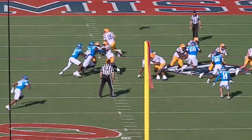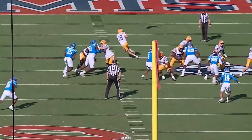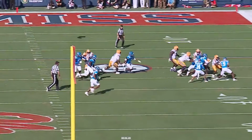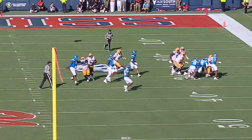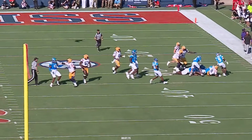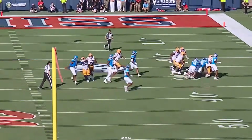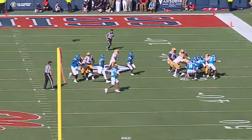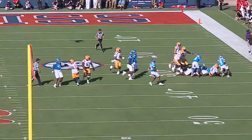Again, the guard not really doing much of anything. The defensive tackle gets free, gets his hands on Zavion. Linebacker in there as well as a corner. And that's where we see the extra effort, with an extra 4 yards through contact with 3 guys basically making a tackle. 1, 2, 3. From there gets an extra 2 yards, which is really good work.